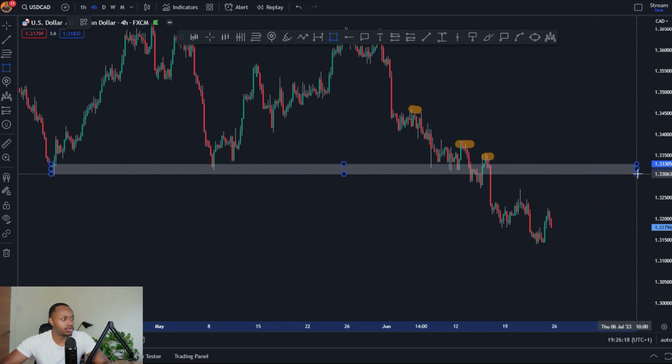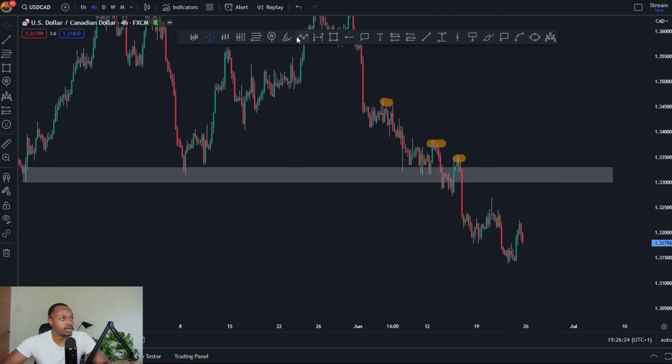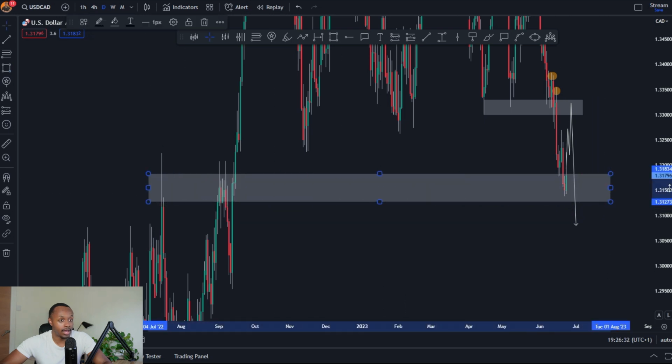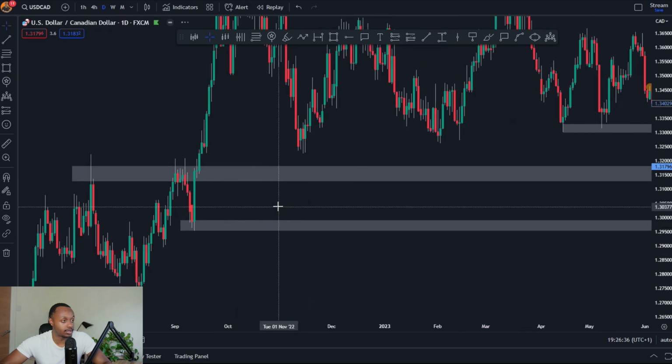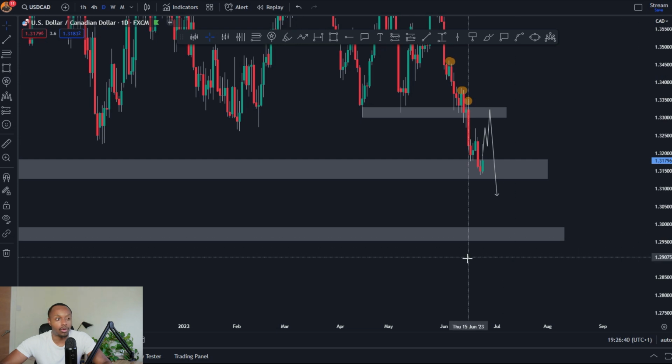So the analysis hasn't really changed since last week. I'm still looking for the break and retest of this support level. We broke through with a lot of momentum. I'm looking to see if we can get a deeper pullback, go and test 1.33, and then get a continuation to the downside. And again, targets can be back at that same area. And I'm also looking at this level of support here as well, which is where we kind of started that big up move from, just underneath 1.3, around 1.295.